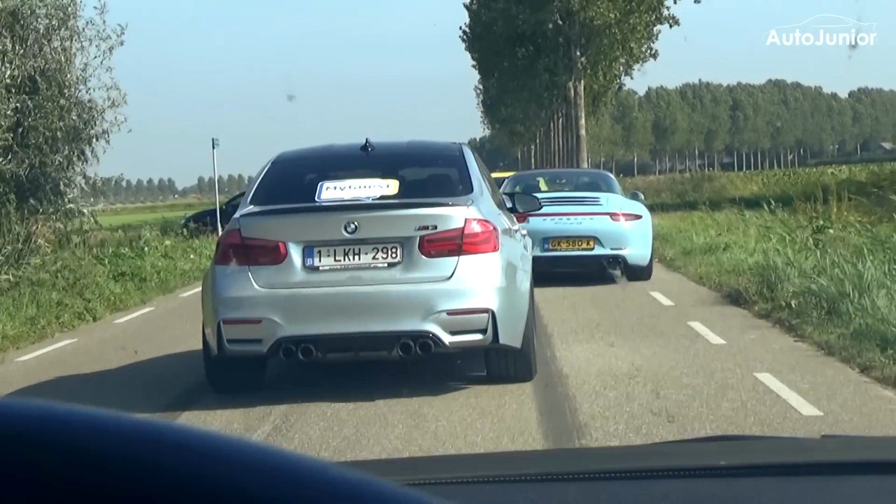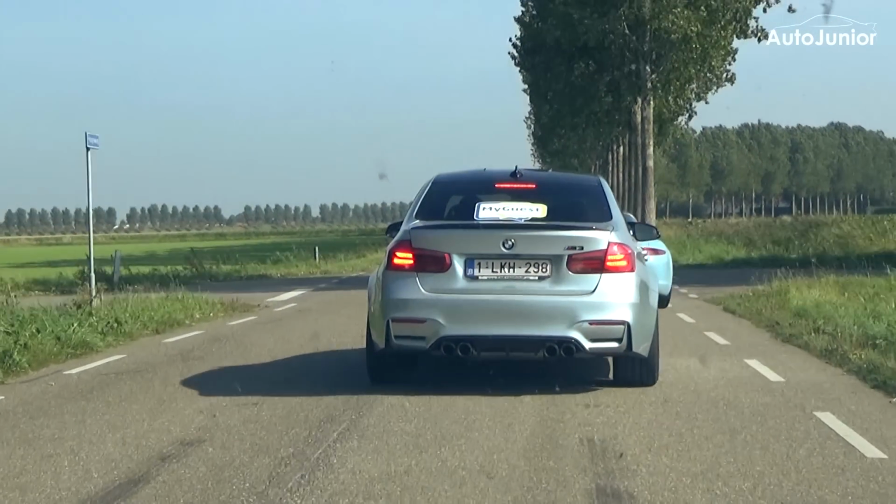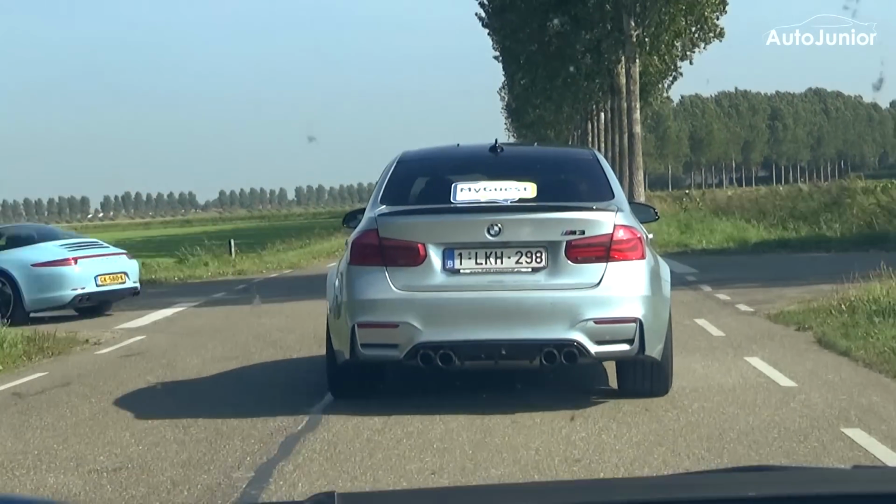And two cars behind us is now a BMW M5 and a Lamborghini Huracan, the same one we joined this morning.